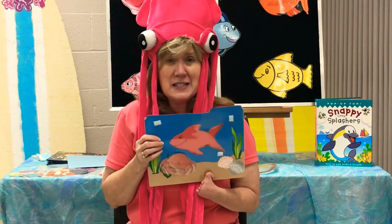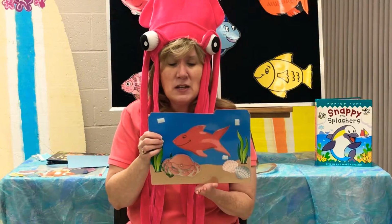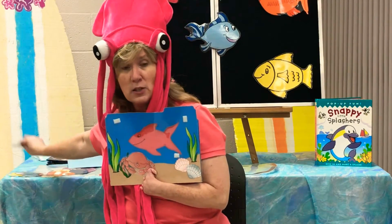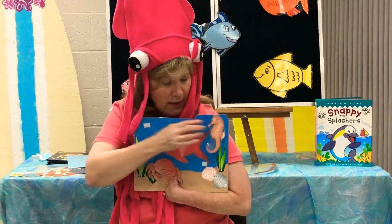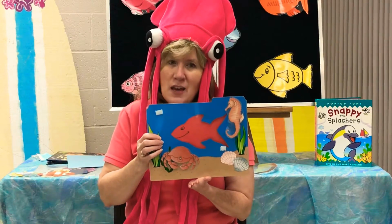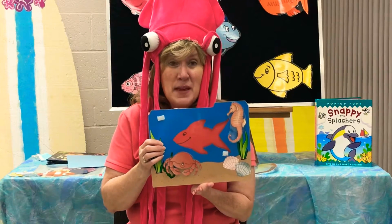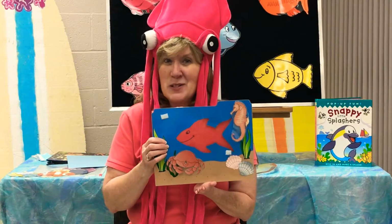Oh, I don't want to get snapped by a crab, said Mitch. Oh, I better look around for another color to be. And so as he looked around, he saw a lovely orange seahorse. Wow, orange would be a great color to be, thought Mitch. So he sang his magic words.